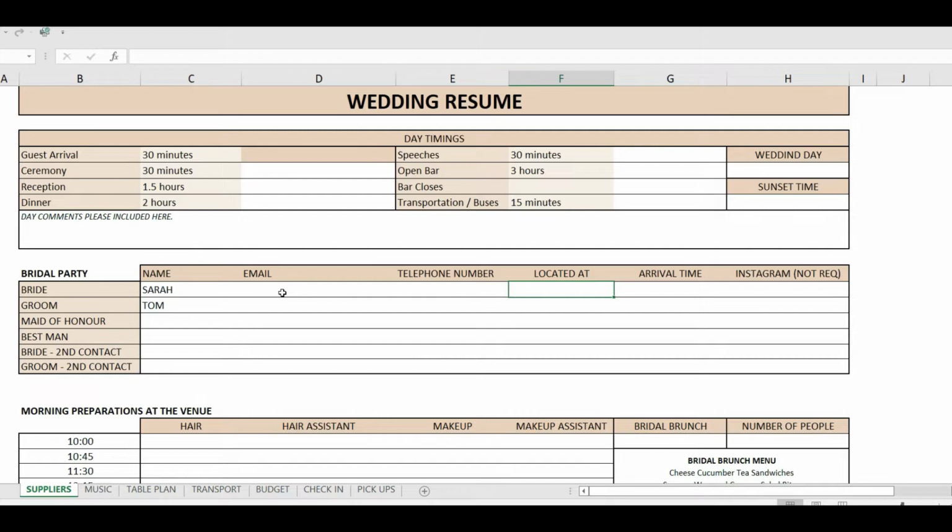So I'm going to say that Sarah is at Paissa and that Tom is at Calatarida in Sotel, for example. Arrival time at the venue. So both of them are going to arrive at their venues at 10 o'clock. And then if you want to include other social information, you can there. Sarah and Tom are getting married on the 31st of May of 2022.